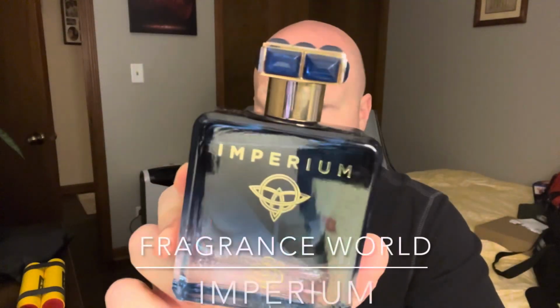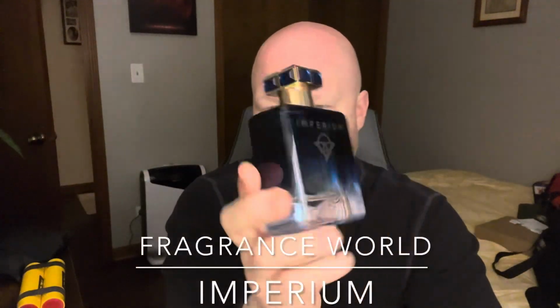Check that one out. Next, I got a super cheapie here. I only wear this out the shower. I got this relatively recently, maybe a couple months ago, from Fragrance World. It's probably a really, really close dupe of Roja Dove's Elysium Parfum Cologne, and that's Fragrance World Imperium. I mean, look at the bottle. They're clearly going for that, you know.